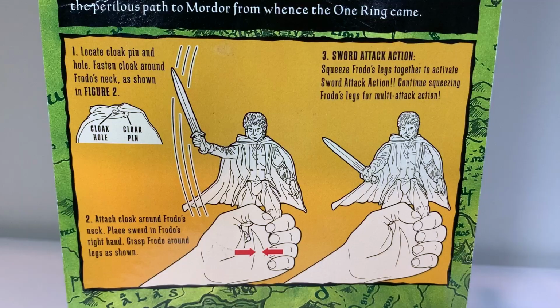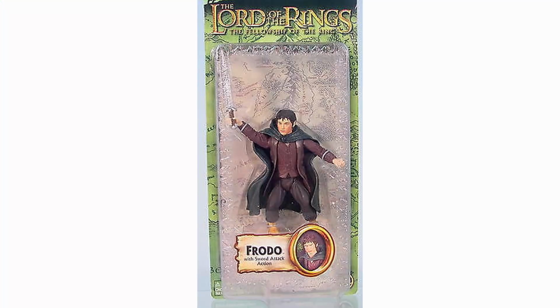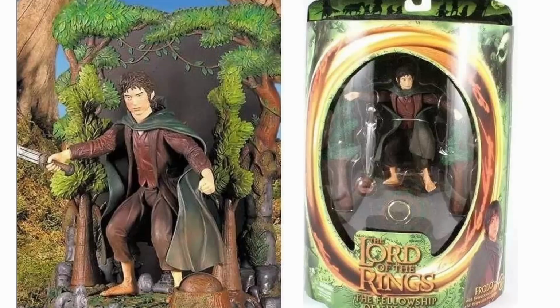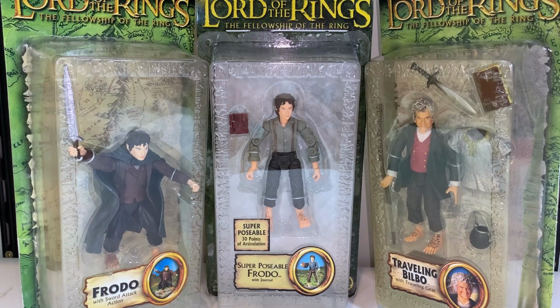He's dated on the back as 2005, which is long after the Fellowship of the Ring actually released. This figure here is a re-release of a figure from, I believe, 2001, actually releasing alongside the movies and featuring much better accessories, as you can see from this image here. This Frodo included a little background display and an interactive ring feature too, so it is a little disappointing to see that the re-releases here were the same figures without the cooler additions.